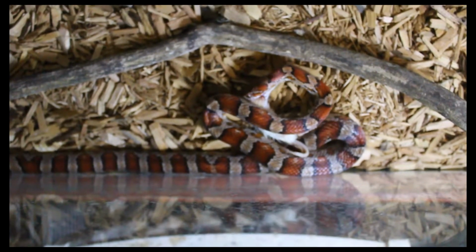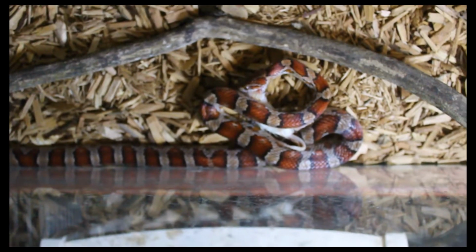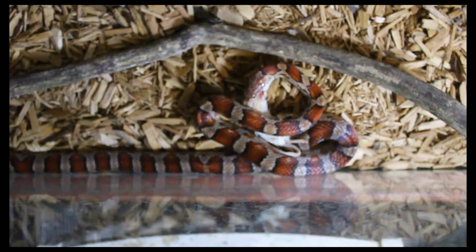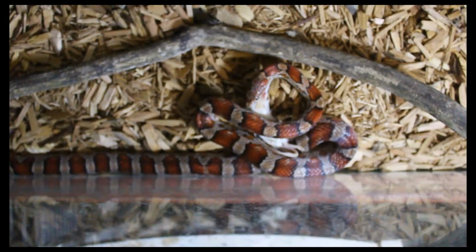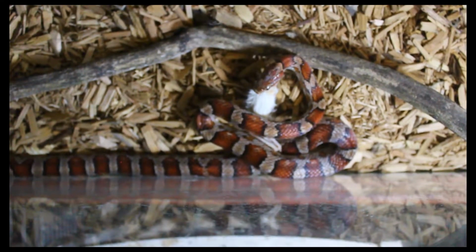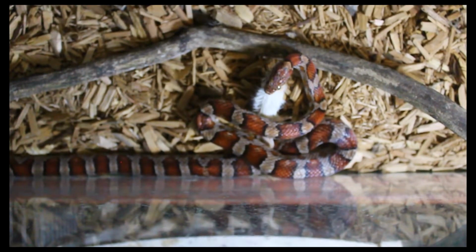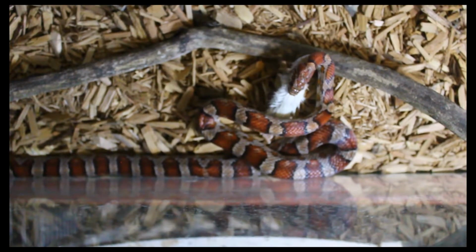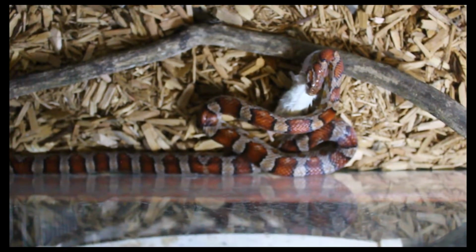And we do this about once a week. Sometimes in the warmer months, I'll feed him more often. And in the winter months, he does not eat as often. I've actually discarded a couple of mice in the wintertime because he just was not interested in eating at that time.